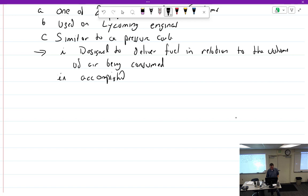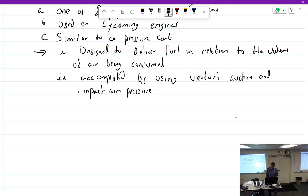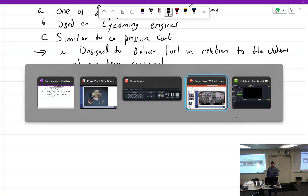Accomplished by using Venturi section and impact air. What does that sound like? Chambers A and B. Yep. All right, instead of writing a bunch of stuff, let's just take a look at this and see how it goes.